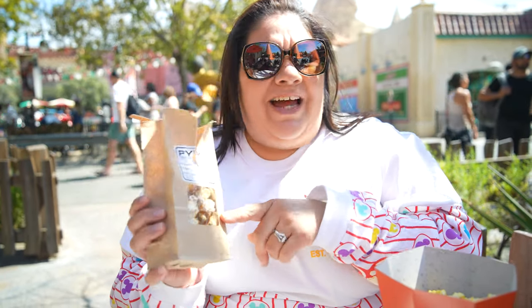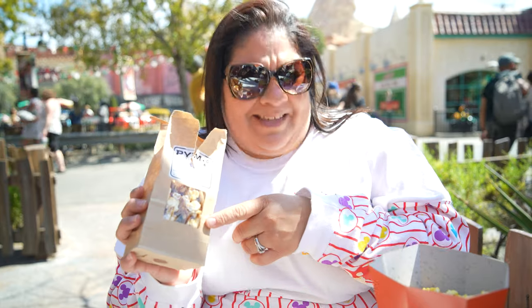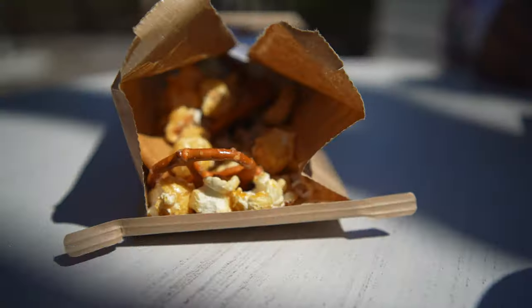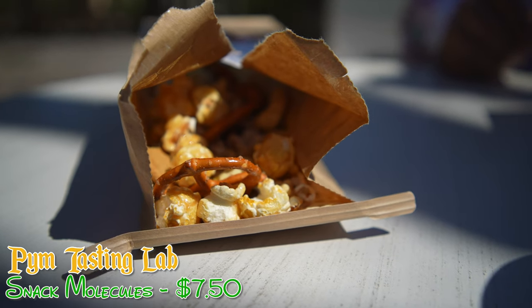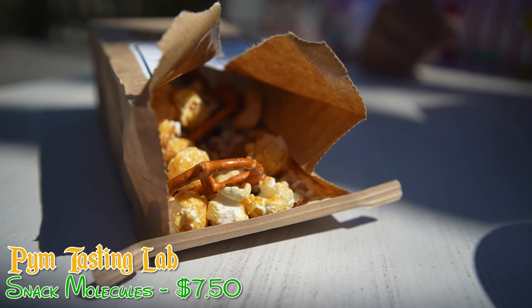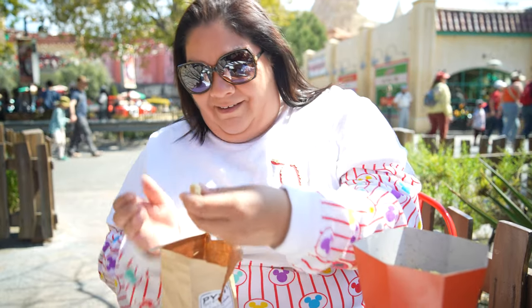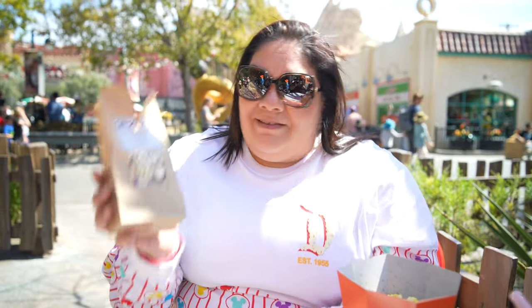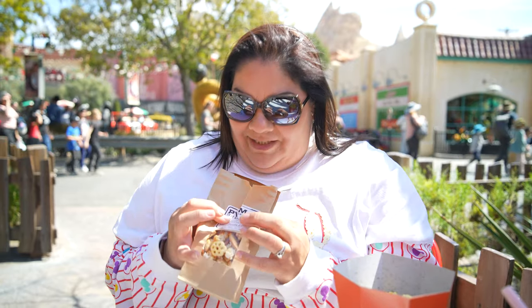All right, so our next stop is over at Pym's Test Kitchen, our tasting lab. And these are the Pym Particles, or the snack particles. I believe they're the snack particles. Yeah, I think so. They are literally like a popcorn trail mix. There's pretzels, there's like three different types of popcorn. The one thing that I love are these little tiny popcorns, that they've shrunk it down. I can't even get them, they're so tiny. But the only thing that's bothering me is this little bag filled to here.